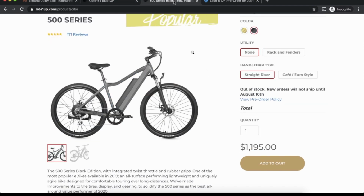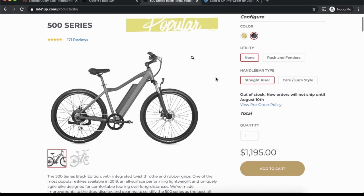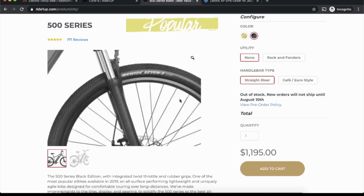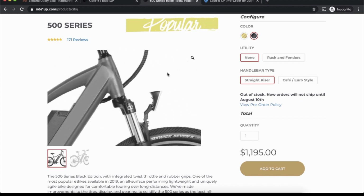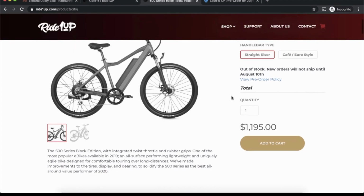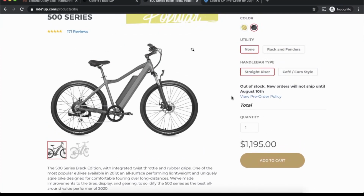And then let's move on to the 500 series, which actually has been around for some time. It is a little bit heavier at 53 pounds, and this is the only option that I'm going to be sharing today that has a front suspension, so definitely something worth thinking about. It comes in at right around the same price as the Rad Runner. It has a little bit bigger battery than the Core 5 with a 13 amp hour battery. This one actually has a light integrated to the front. The Core 5 does not. So definitely something worth considering. It has a 500 watt nominal, 1000 watt peak motor.